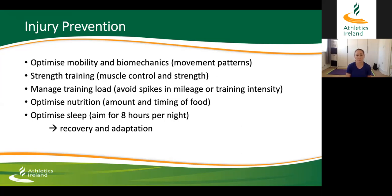That goes for how often you train, so the frequency of training, how far you're running, how intense the sessions are, and things like stress and psychological stress can come into training load. But again, that's a whole other talk in itself. But that would be one thing, particularly at the moment with the lockdown still in place.